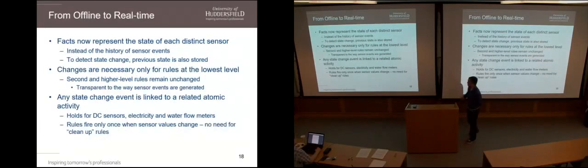Now, in the case of real time, the basic thing that changes is the nature of the fact set, as I said before. Instead of having a fact represent each sensor value, you have a fact represent its sensor state. So this keeps the fact base at a really small footprint, which allows the system to operate equally well in real time.